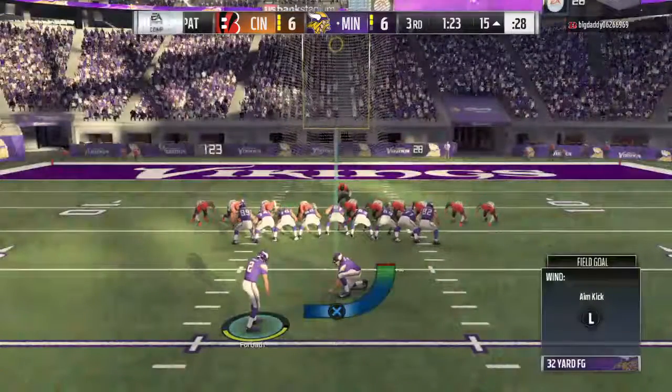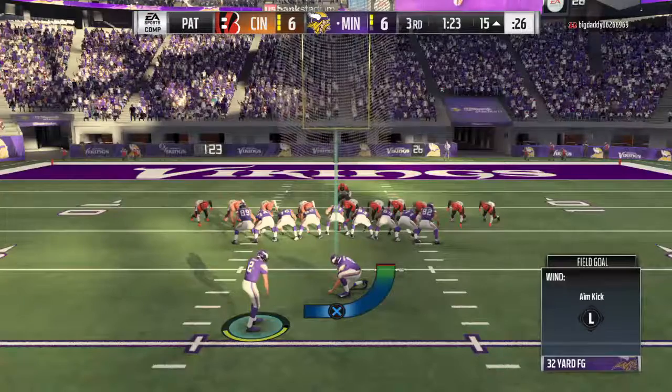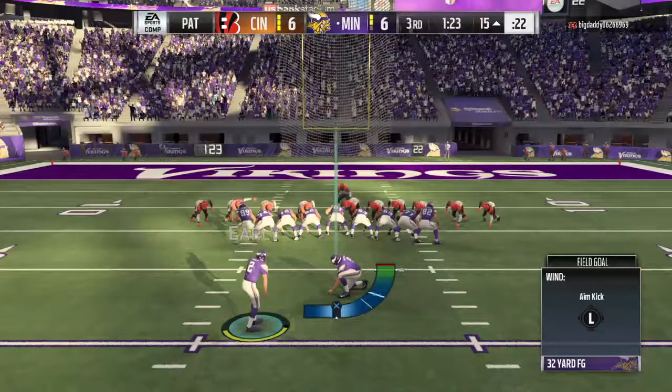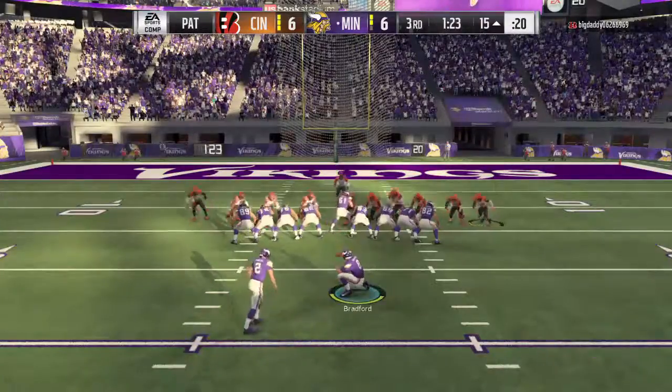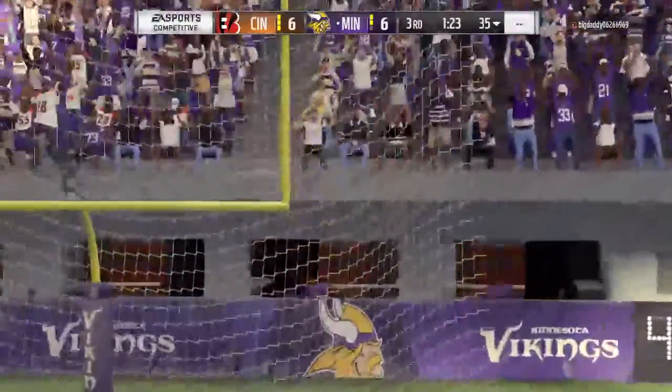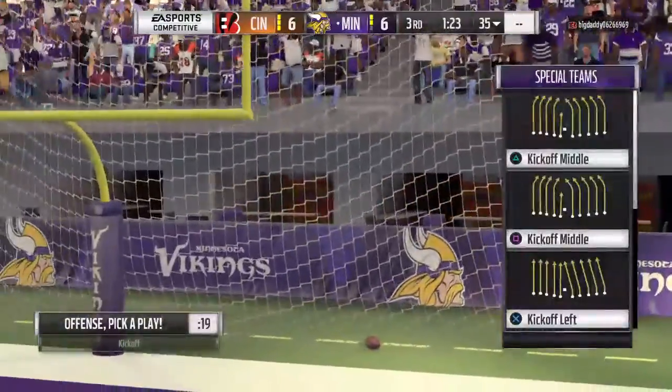Kai Forbath on for the extra point. And it's no good. He missed it. And the game remains tied. Oh, boy.